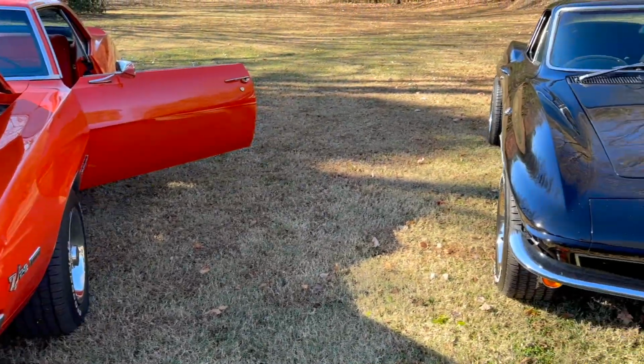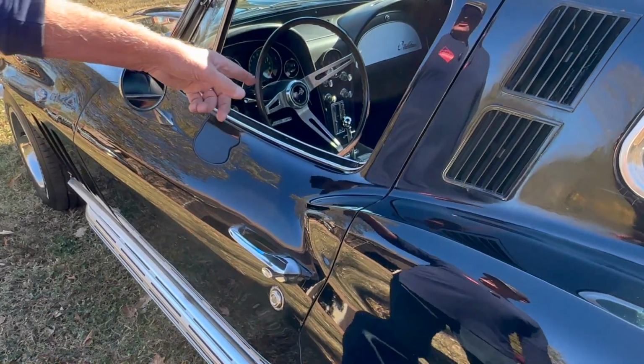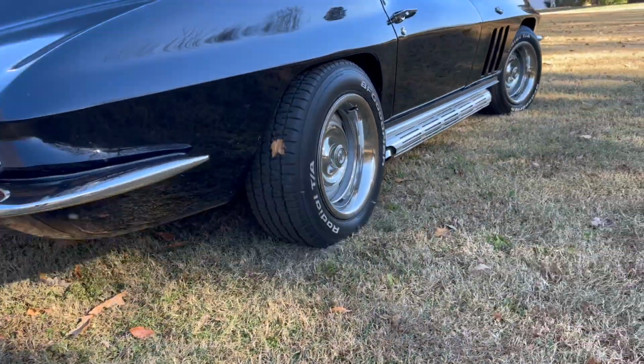Larry also owns this beautiful 1965 Corvette. Very rare about this car is power window. This car wasn't originally a Muley car. Probably gallons per mile.